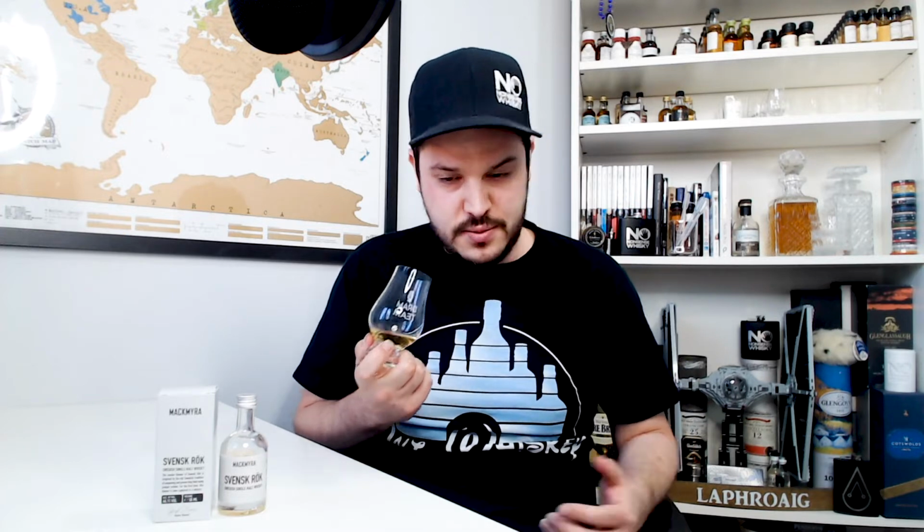Now, as you might expect, there's some peaty elements to it. For me, it's quite light. A good bridging whiskey, I would say. It's got some sweetness there as well. I'm getting some caramel, fudgy notes off of it, but also some sea salt. It's actually quite reminiscent of a lighter Talisker, that sort of thing. Let's try on the palate.